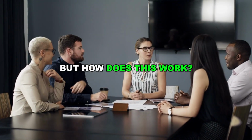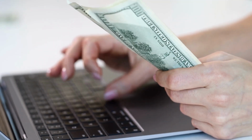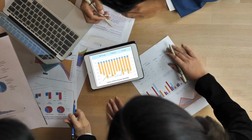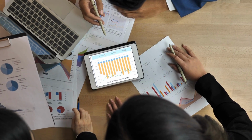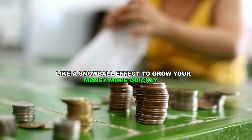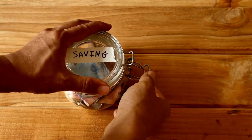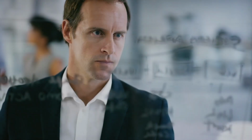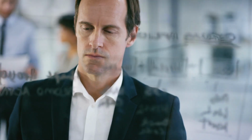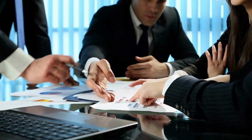But how does this work? In either case, interest is earned and added to your initial investment when you invest. Then, as time goes on, that interest generates additional interest. Compound interest works like a snowball effect to grow your money more quickly. Your savings will double faster if you invest more, since you will receive more interest. And therefore, think about investing carefully and using the rule of 72 to assess your investments if you want to reach your financial goals and end your money woes.